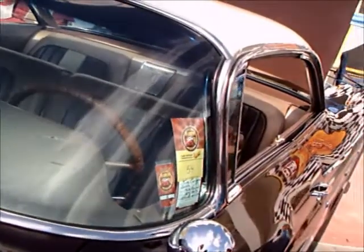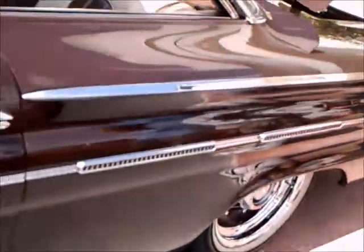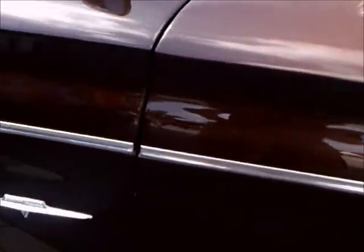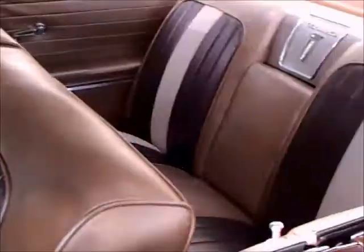And the famous wraparound windshield here. The more wraparound, the better back in those days. And fortunate for us, the deck lid is up, so we get to see how big the trunk is. And it is big. Notice the Moroccan interiors here on this car.